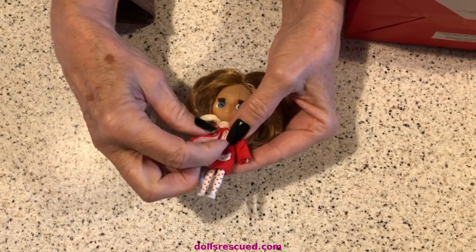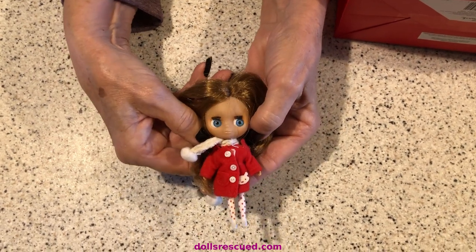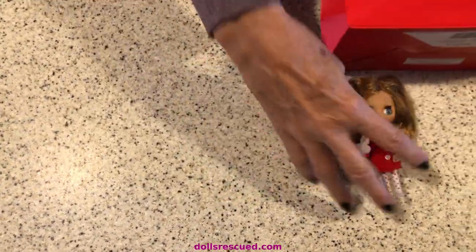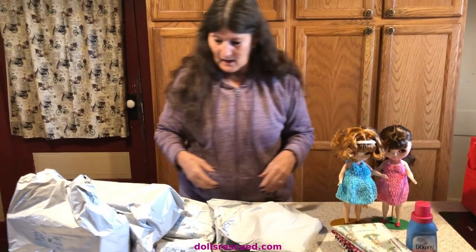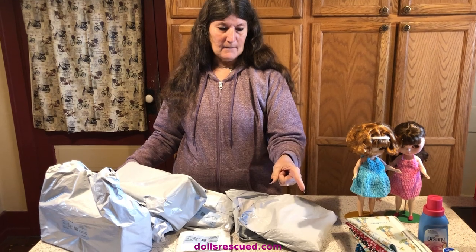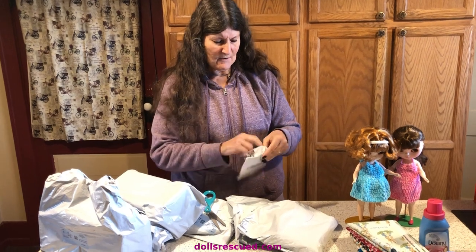I bought her. She was, I can't even remember what she was, do you remember what she cost? I thought she was 12. Yeah, I think she was $12. So worth it. Worth it, worth it, worth it. She will join my collection. I have several Littlest Pet Shop Blythes.